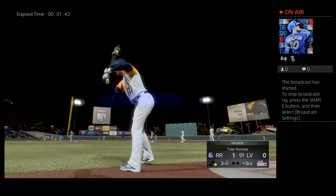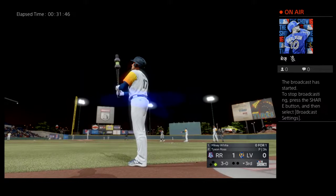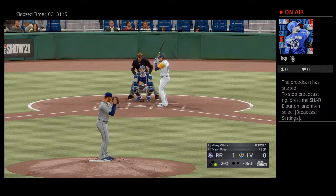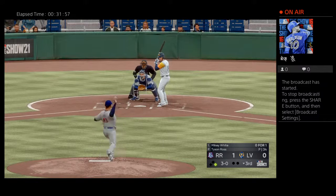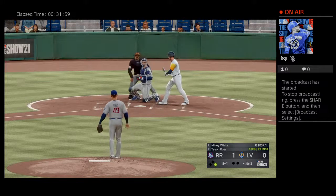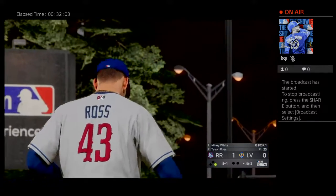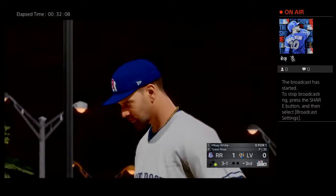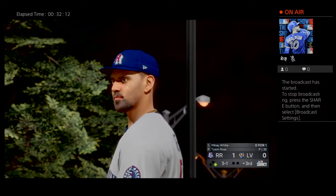3-0. Tyler Ramirez waits on deck. Dykeman on at first. Nobody out. 3-1. Hey, I still believe in my heart the best pitch is a well-executed fastball down and away, and that's exactly what that is. He swings at that. That's off the end of the bat. That's not hard contact at all, and that's an easy out for the defense.